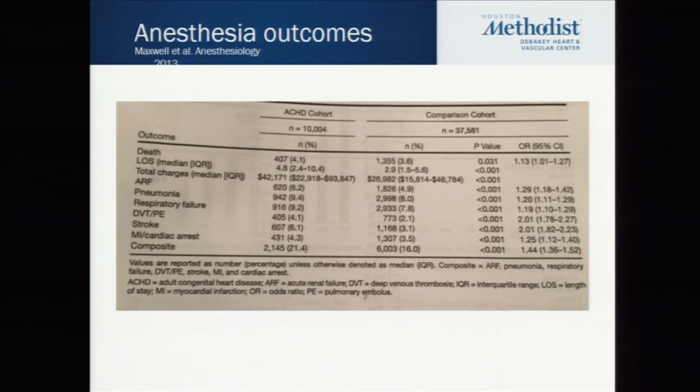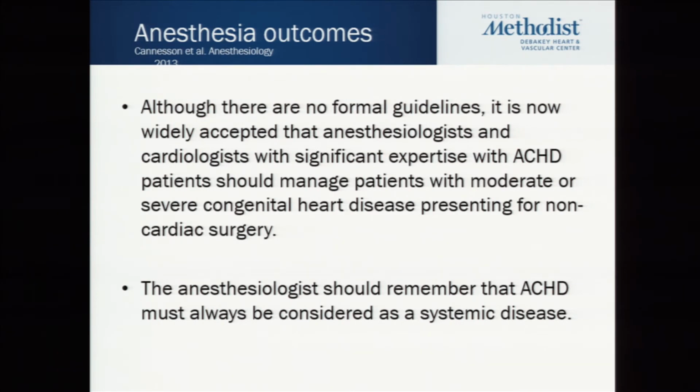So very enlightening. And I think some of the takeaways from this article were there are no formal guidelines, but it's widely accepted that care teams of anesthesiologists, surgeons, cardiologists that care for you, if you have moderate or severe disease, if you have simple repaired disease, I don't think it's that much different. But these care teams should be taking care of you when you come in for surgery.